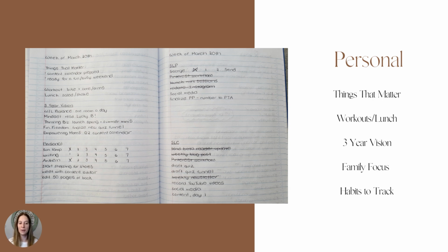I have 3 habits that I am working on right now during this week. I am still using my sun lamp every day. It's March in New England, so we're getting more sunshine, but it's not super consistent yet. So every day that I do it, I cross off a number, and that's how I track my sun lamp habit. I am working on writing 3 times a week. And as you can see, I haven't done it yet this week, but it is there so that hopefully I get those 3 writing sessions accomplished.